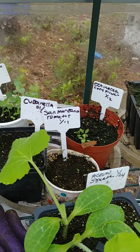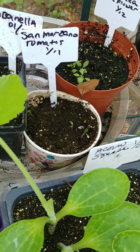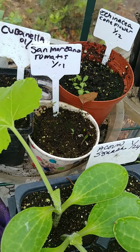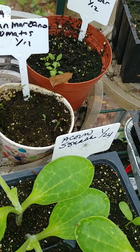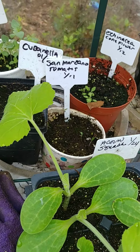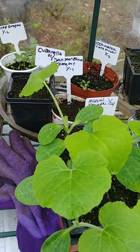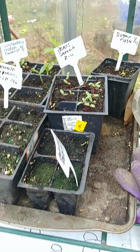My cubanelles did not. I do have a couple of San Marzano tomatoes that popped up. I did get one that popped up a lot earlier that I've already transplanted, but I just left it to see what else would come up. And I got 2 more in there, and those are a paste tomato. Pretty much the most recommended paste tomato out there.